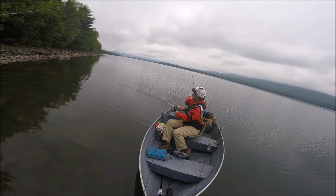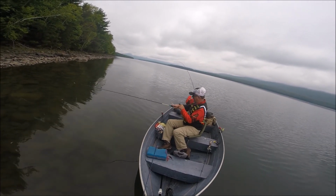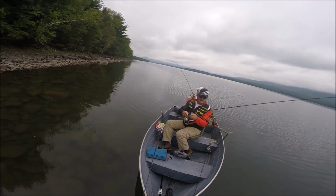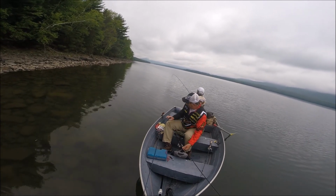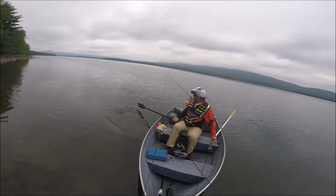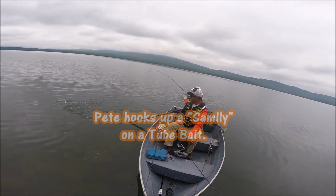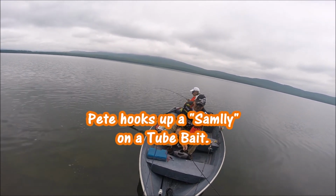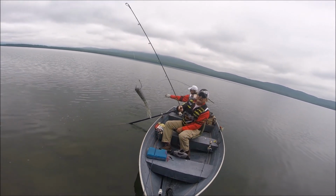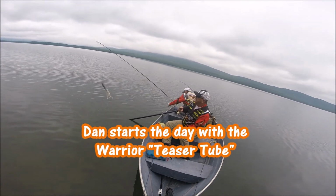That's a rock bass. Big rock bass. Ooh, yep, that's a bass. That's a real bass. That one I got the hook in. I know he ain't going anywhere. That might have been the one playing with you all along. Yeah, that's a real one. That's a little better. Yeah, I'm using a Warrior bait. That's called their teaser tube.